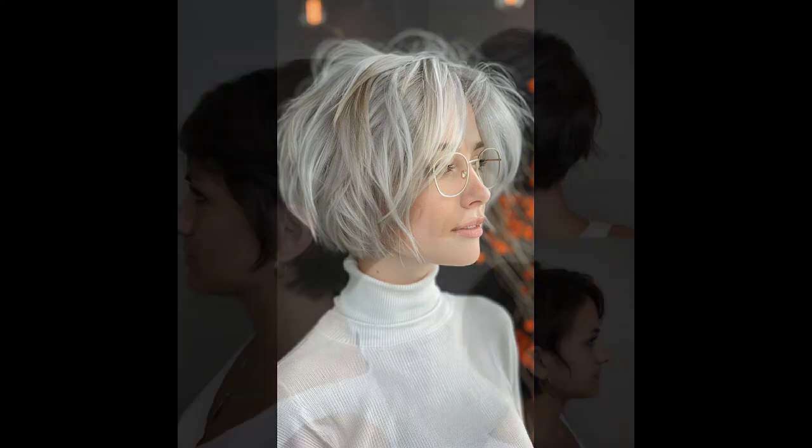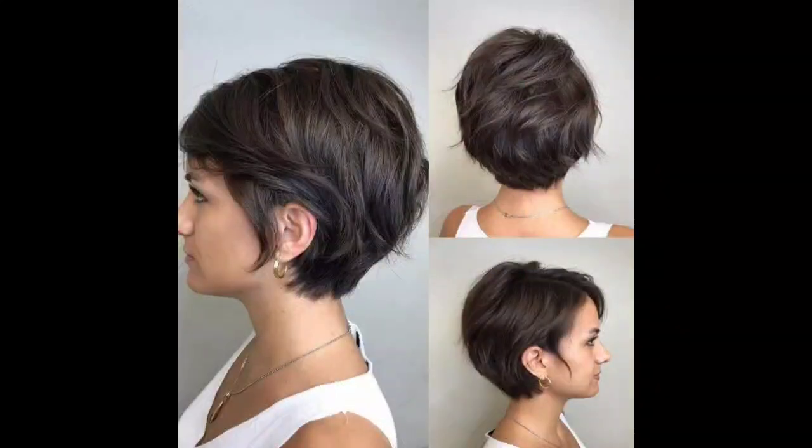The short fade, a clean modern cut that is perfect for those who want a sleek look. Short messy texture adds some undertone charm to your look with this effortless style. Short asymmetrical cut, a bold dynamic style that is perfect for those who want to make a statement. Short haircuts are all about confidence and attitude. Find the perfect style that makes you feel empowered and on point.